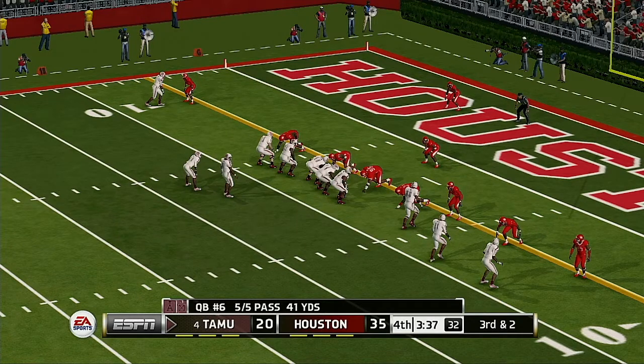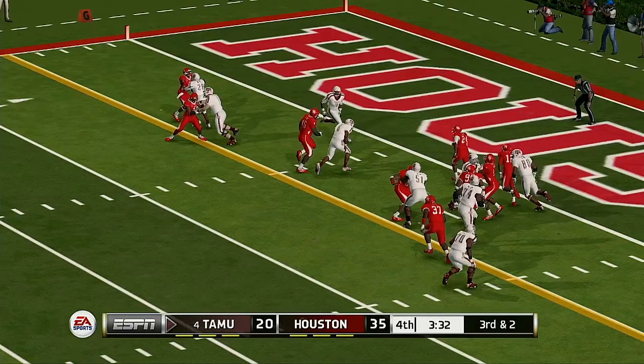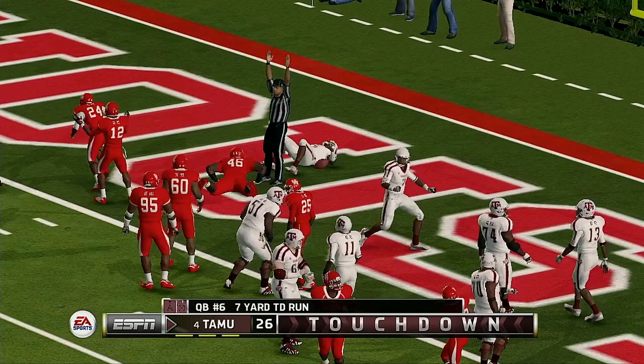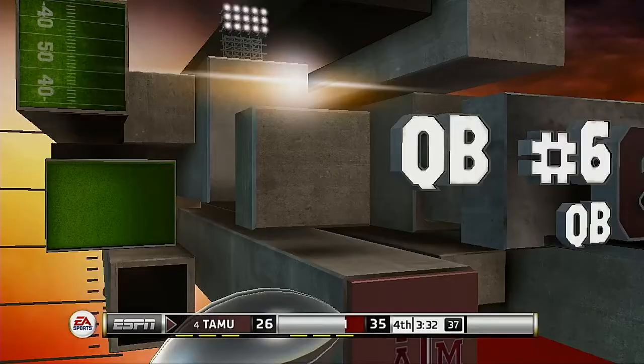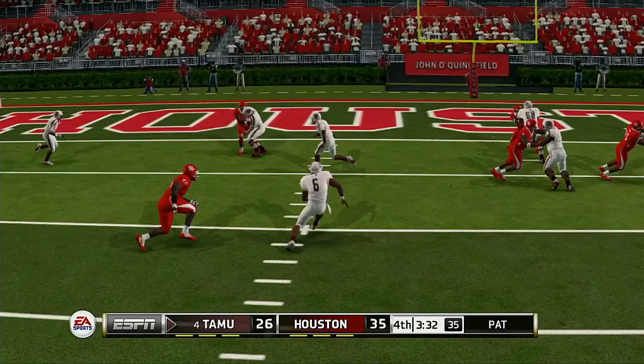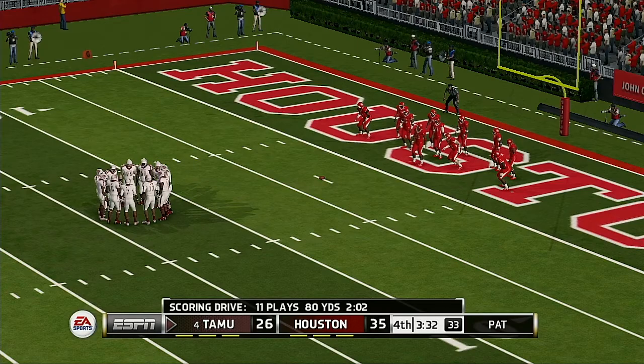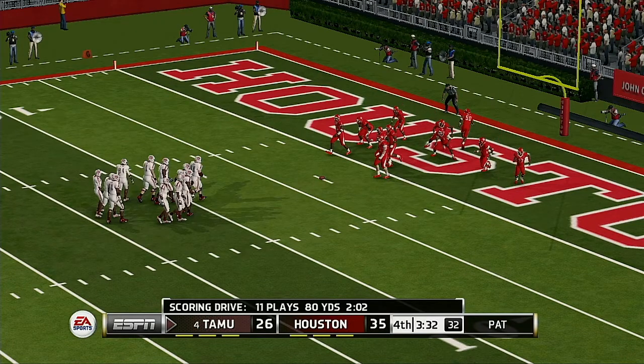So an empty backfield with five wide receivers. Touchdown, Texas A&M. The quarterback just made that one look pretty simple. Well, this quarterback isn't your average player. He runs the option very well and gives this defense fits.